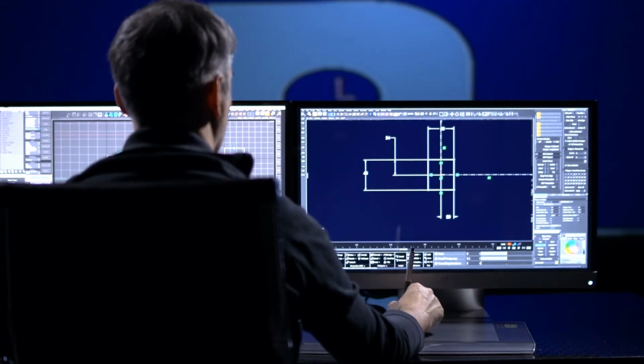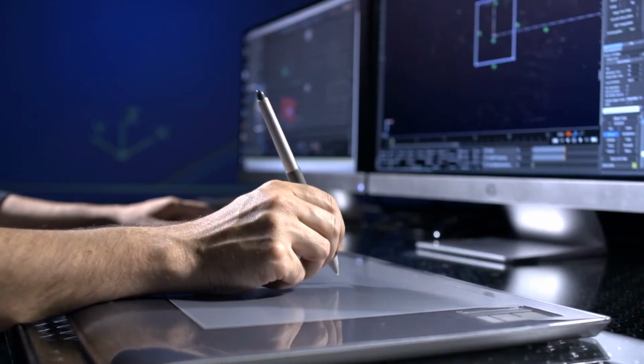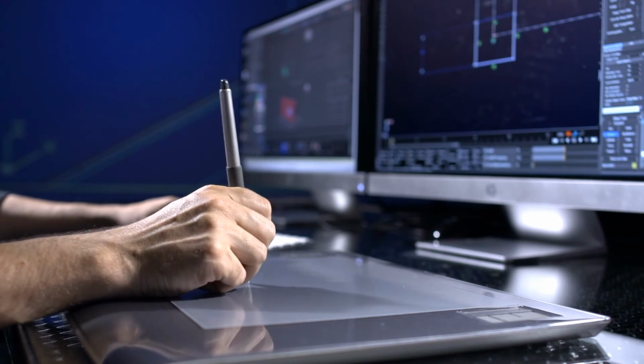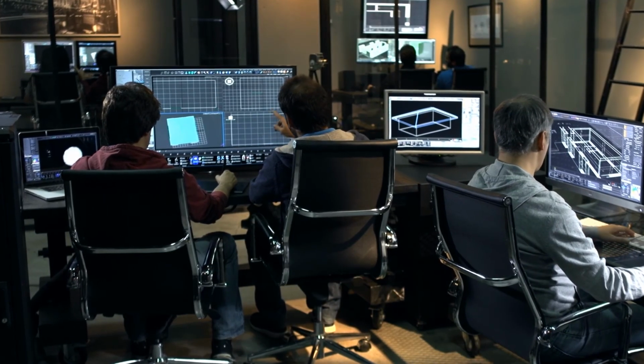No more wasted time searching for tools in panels or hunting down keyboard shortcuts. Complete focus on the design, fast AutoCAD learning, and the most natural human-machine interaction possible can now be yours.